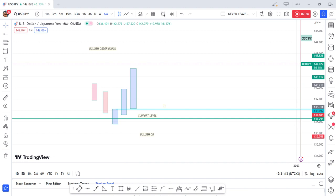Sorry, my battery is about to die. It's at 10%, or so.